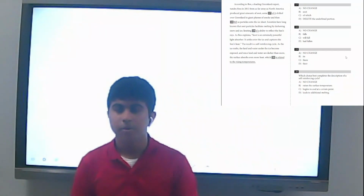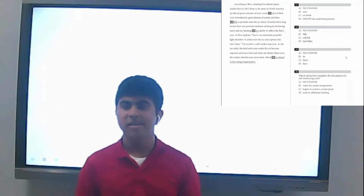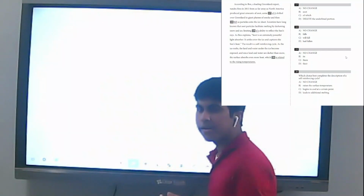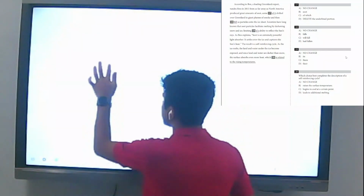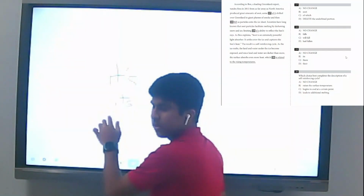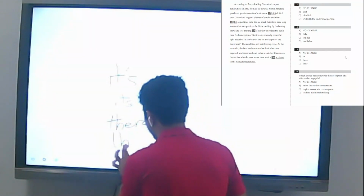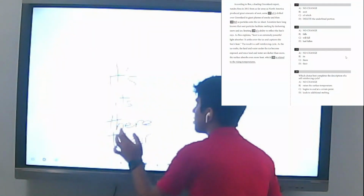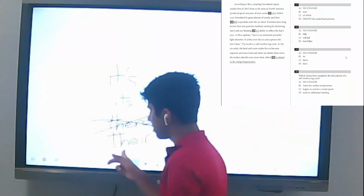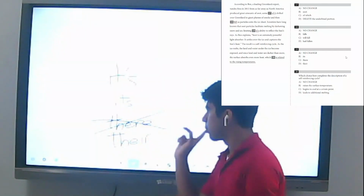Scientists have long known that particles facilitate melting by darkening snow and ice, limiting its ability to reflect the sun's rays. So we have it's like this, and then we have the other its, and then we have there and their. Okay, the first thing I notice is that this is going to be some kind of possessive thing. So there is not going to work. This is the possessive their. That's like a location there. So we can cross that one out.